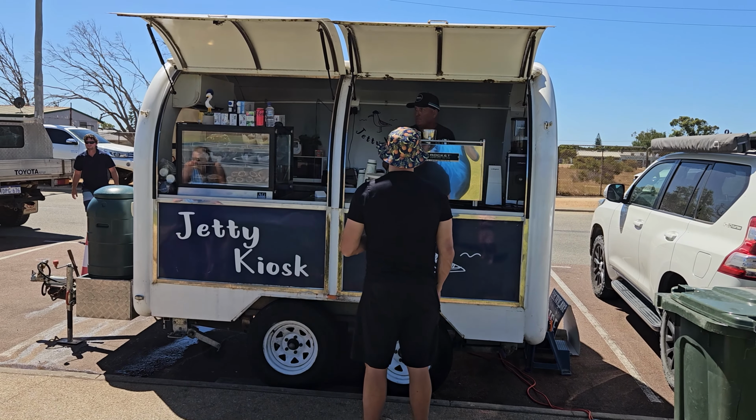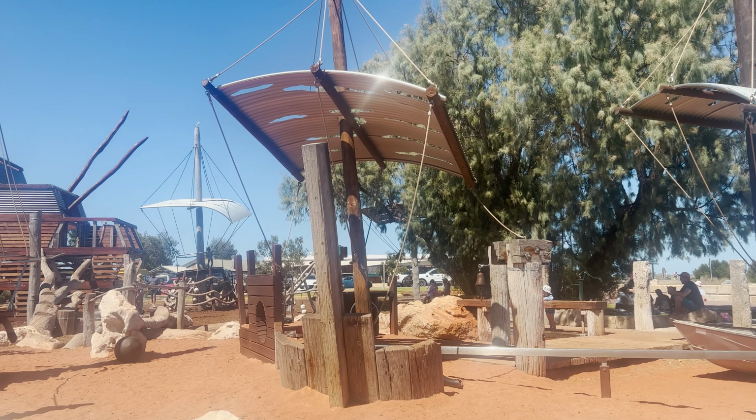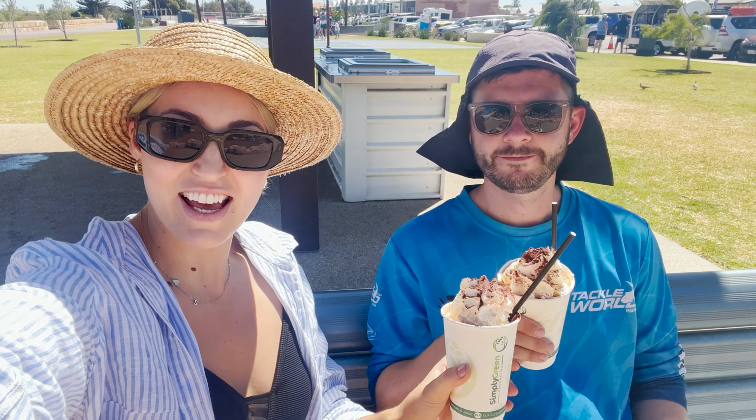So the guys have got back from fishing and we've just come down to the Jurien Bay foreshore. Scott's just in the background over there ordering us a coffee. And I'm just here watching the kids on the playground. And then we're going to head down to the foreshore beach in a little bit. We haven't seen that one yet, so we're looking forward to that. A nice iced coffee's here. Cheers.